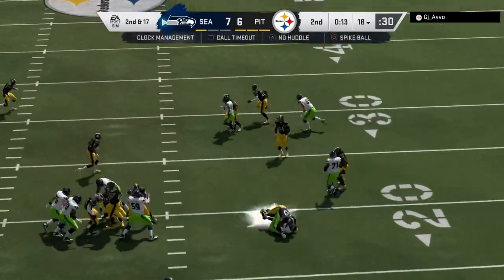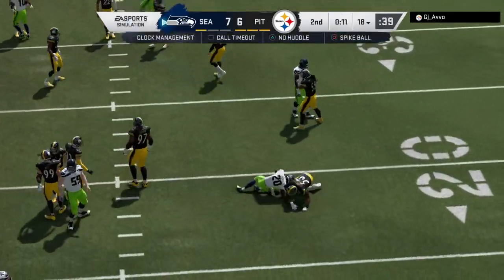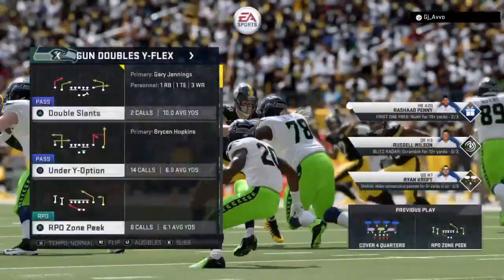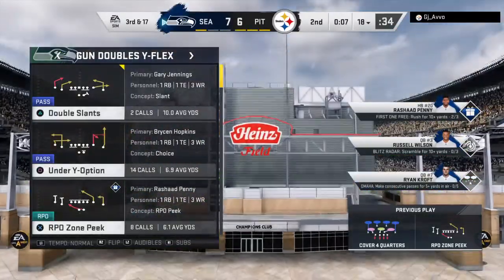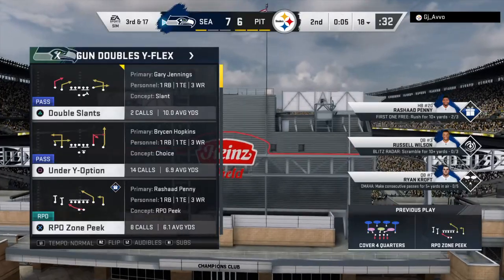Now Rashad Penny, and he'll just keep two hands on the football as he'll be taken down after a short pickup. And they only get a yard back there. They'll be left with a third down and long. And it's third down.